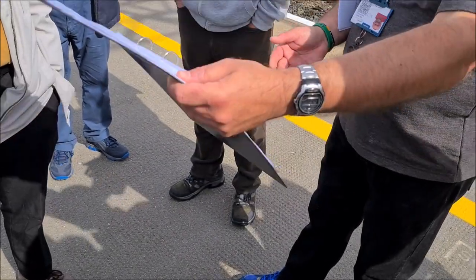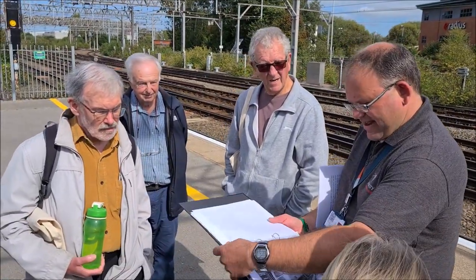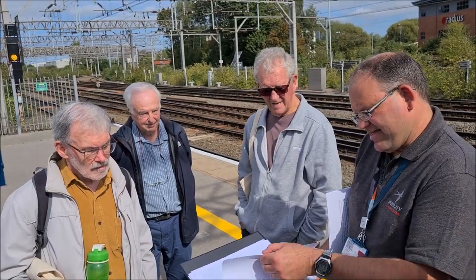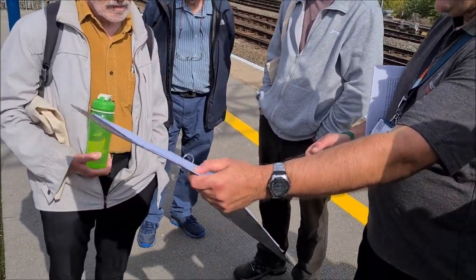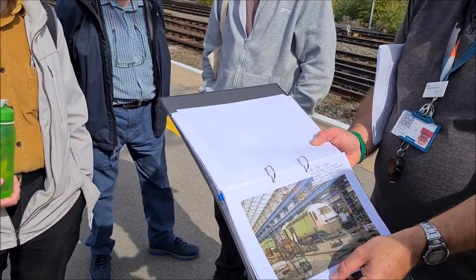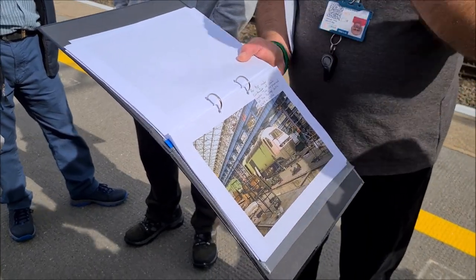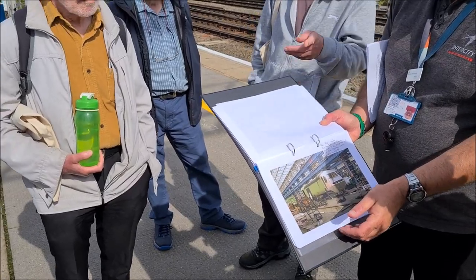Class 41. That's it, that's right. And then after various modifications with the cab area, it then turned into looking like that. Yeah. And that shows the HST or the high speed train, one of Britain's most successful high speed diesel trains in the country. And some are still running today, over 40 years.